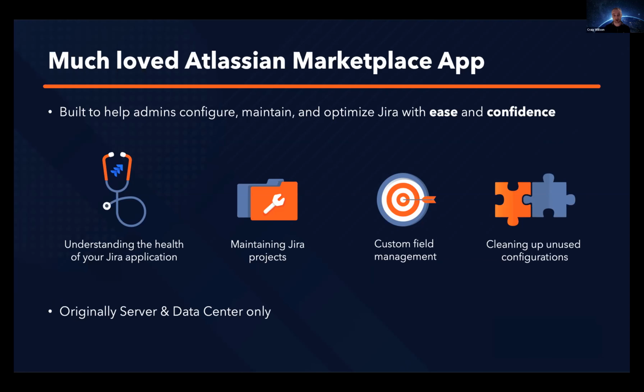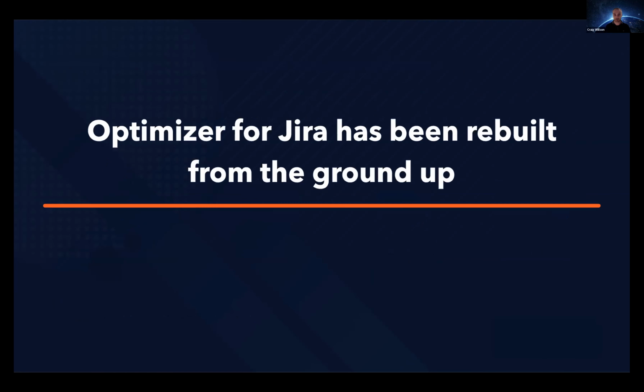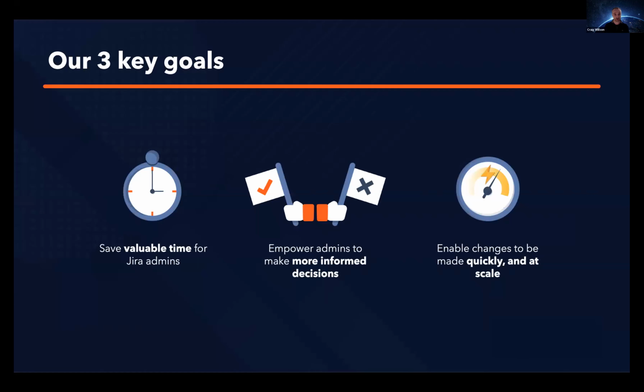So this product was originally launched as a server and then data center application, but we've now completely rebuilt it from the ground up for the cloud. When rebuilding this product, we set off with 3 core goals. First, we wanted to save admins valuable time that can be used where it's most important. In addition to that, we wanted to give admins the information they need to make more informed and confident decisions. And finally, once you've made those decisions, we wanted to give you the tools that you need to make these changes quickly, but also at scale.